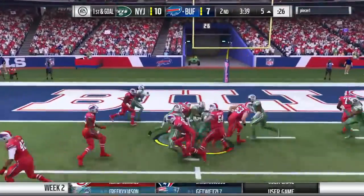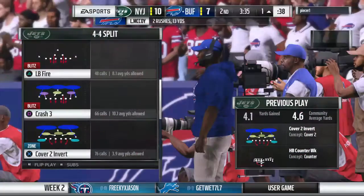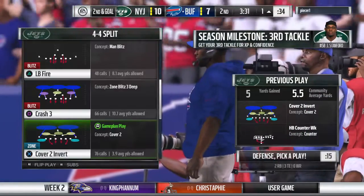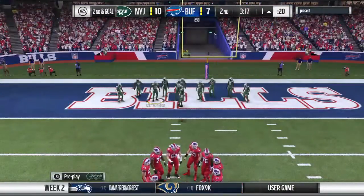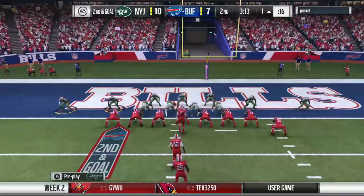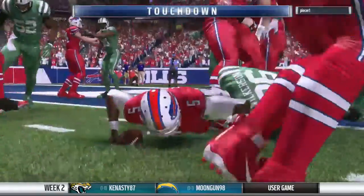After the penalty, it's McCoy. And he's going to fight his way forward here for a modest gain. And give him 5 that time as they draw a bit closer here for a 2nd and goal. Well, he did get a taste the previous week. He got into the end zone, trying his best to get there in this game. So far, he's been denied. And he'll get in. Touchdown, Buffalo.